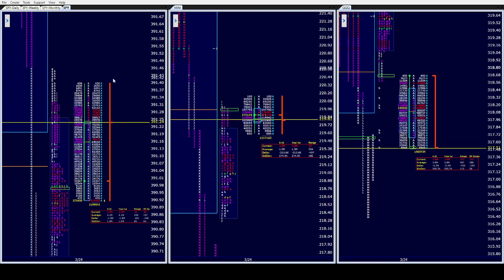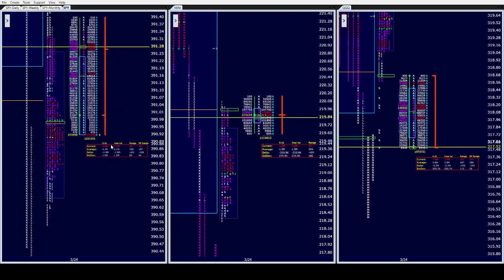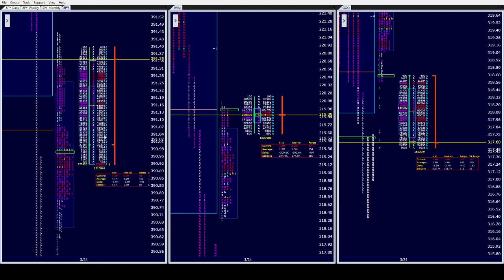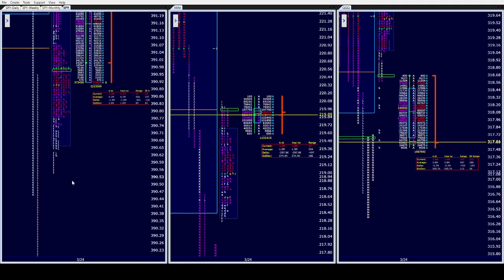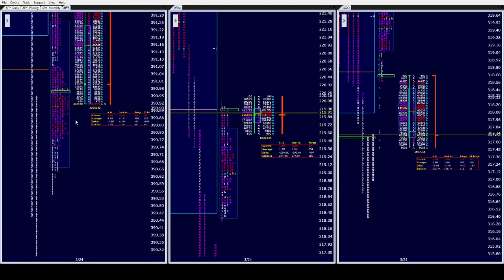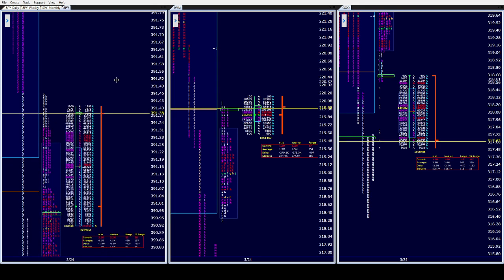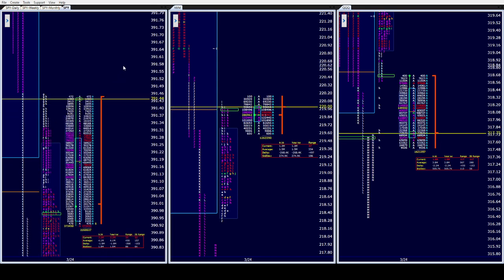I leave 10. I think what I would do is, if we come down, take out the opening, I would probably get involved more below the opening and see if we stretch it down to, say, back to around K's low. This way, if they push it now, I only have 10 left. I could add on if I want to. And I still did okay on this trade.